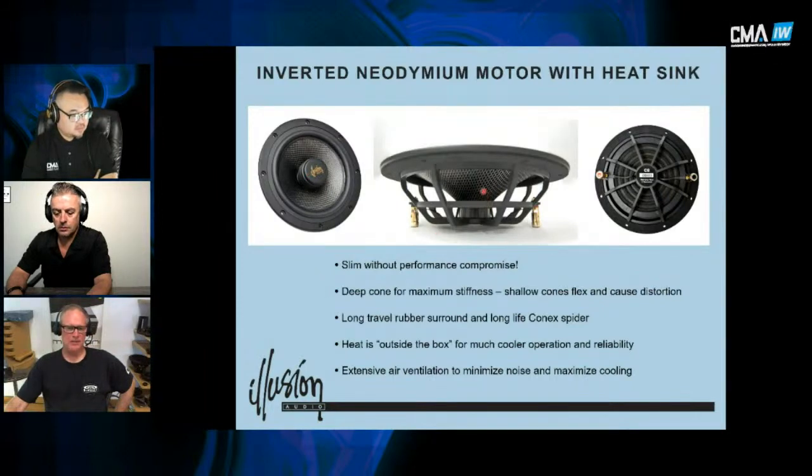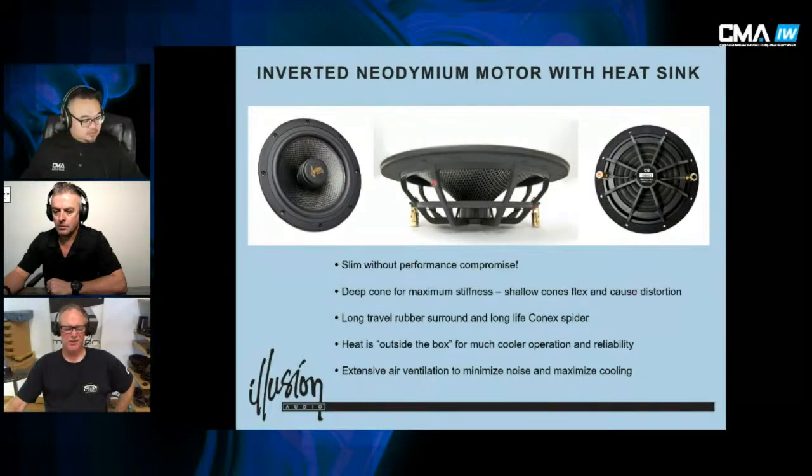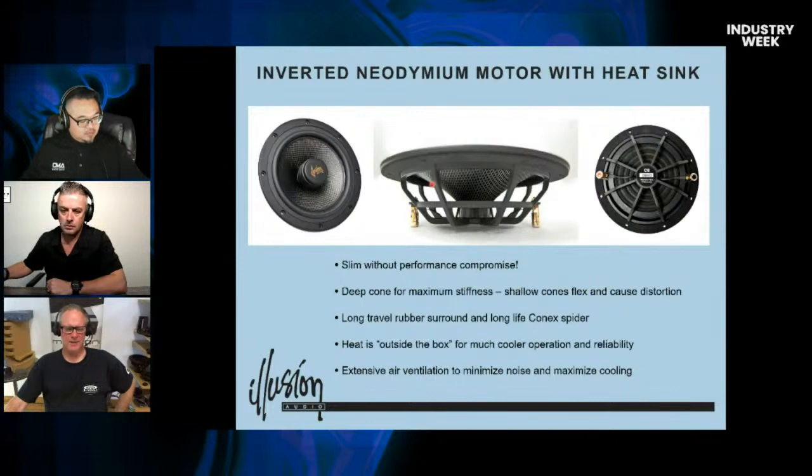Also, compared to a conventional slim woofer that has the motor in the backside, they have to use a very shallow cone. Well, as you make the cone shallower, you change the frequency that it breaks up. This particular 8-inch driver is flat to around 4,500 hertz. I see a lot of conventional 6-inch drivers that can barely make 3,200.